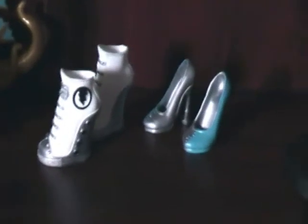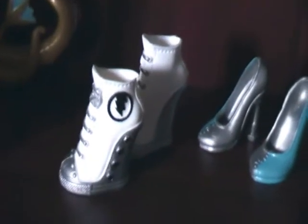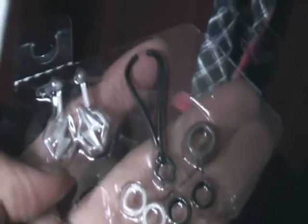So she also has two extra pairs of shoes. These ones are a recolour of the ones that came with the Day at the Mall outfit, and these are a recolour of her second basic shoes. Then she comes with this bag, which is a recolour of the mall outfit bag that came with the pie. And then she comes with an assortment of little bangles, which are just basic bangle recolours, and a necklace, which is recoloured from the Day at the Mall necklace.